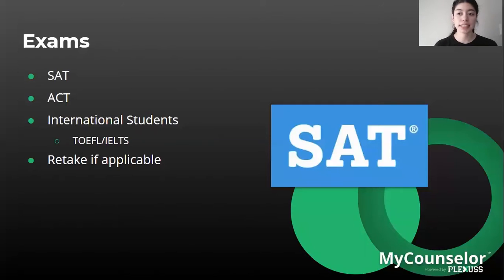You'll obviously need to take a few exams. For example, the SAT, which is run by the College Board, just like AP classes are. You will need to take the ACT. You will either have to choose between one or both, either the SAT or the ACT. You have the option of taking either one, or you have the option of taking both of them if you would like to.